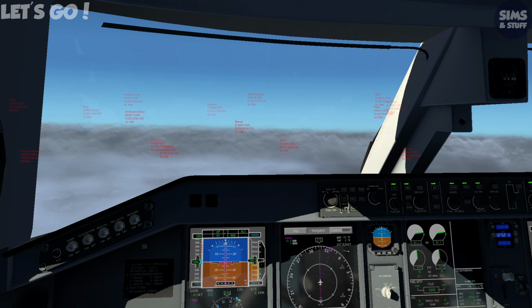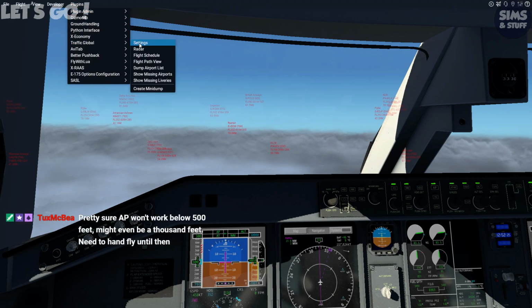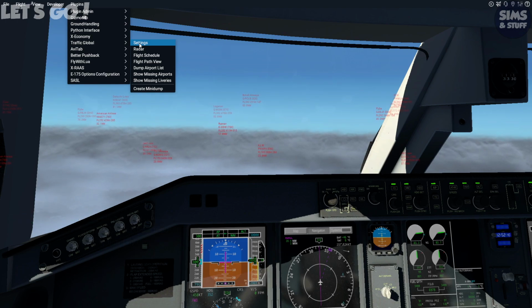I think one of the questions was people expected this to be live departures, and I think it said that they're about 2 weeks out of date. Pretty sure Autopilot won't work below 500 feet. Well, normally when it's down to a couple of thousand feet, I'll hand fly it in anyway, but it's going to be interesting to see what happens when it lines me up with the runway.